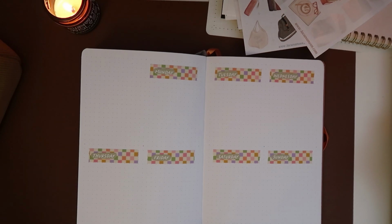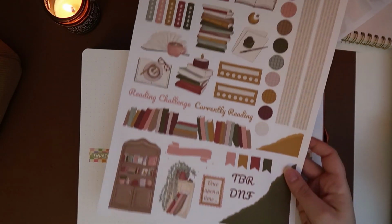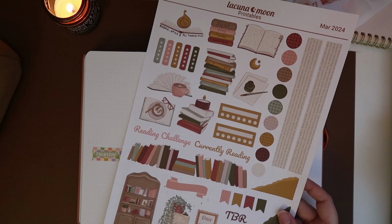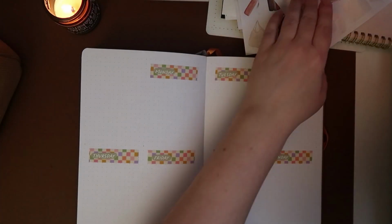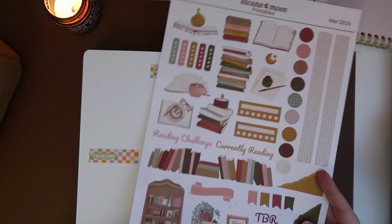Let's see. Oh, here's the dark version. This is the printable version that you would get from my Patreon. If you are on the Cozy Corner tier, you get access to the printables. I do now actually have a physical mail tier as well, so I will talk more about that in a minute. But this is the darker version compared to the lighter version. Obviously, this is the sticker sheet format, this is the printable format.